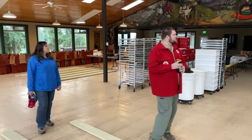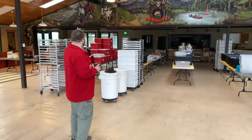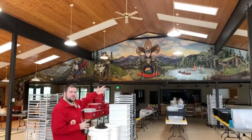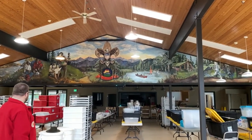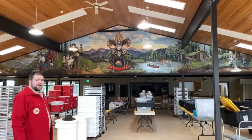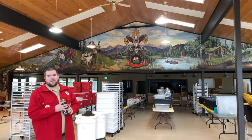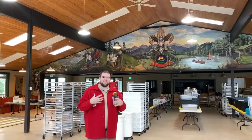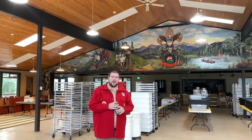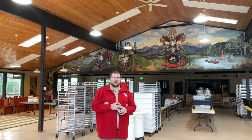Behind me, you can see this great mural showing some of the amazing and incredible adventures that we engage in here at Fire Mountain. And below that, you can see basically all of the contents of our kitchen, which are all out here and laid out for our inventory process, now that we're in the fall, so that everything can be cleaned and put away safely and dryly, waiting for the next year.